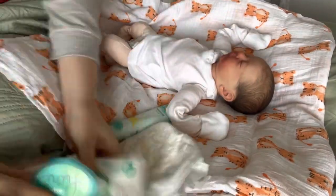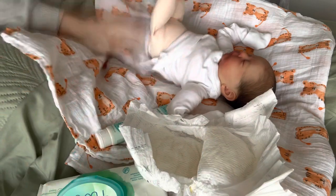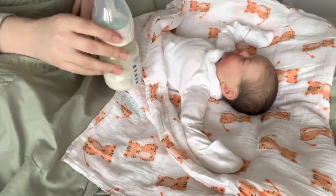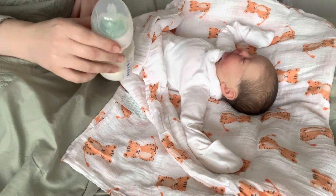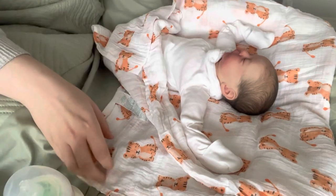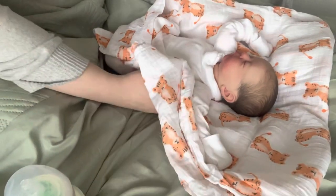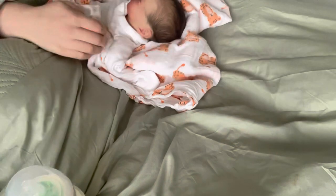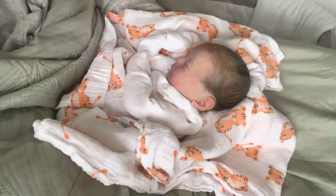So after a quick nappy change, I am going to put him straight into his clothes after I've given him his bottle. So if you want me to make a video on how I make this fake milk, please let me know in the comments below and I'll happily do that. And then I'm just going to keep him wrapped up in his muslin while I feed him.